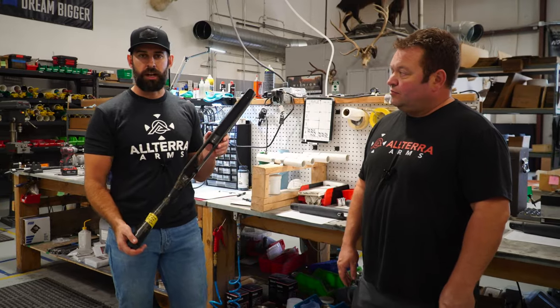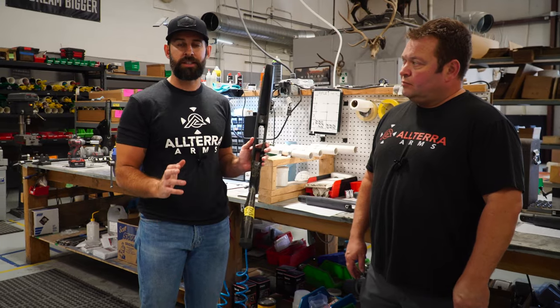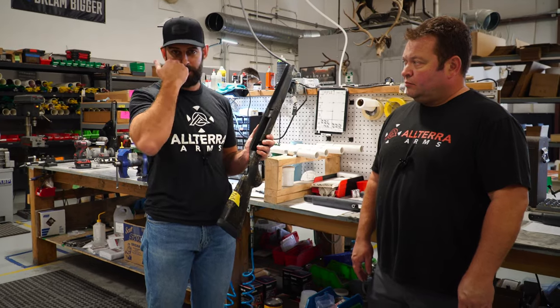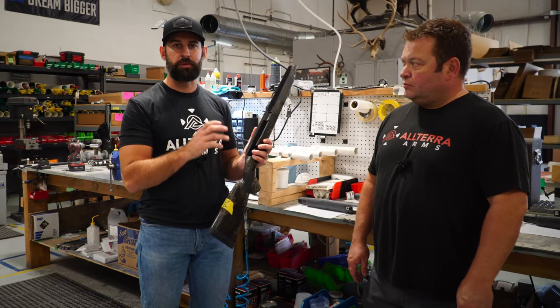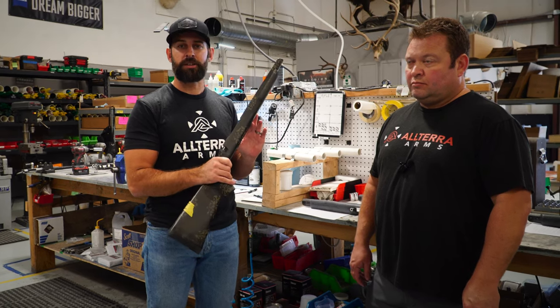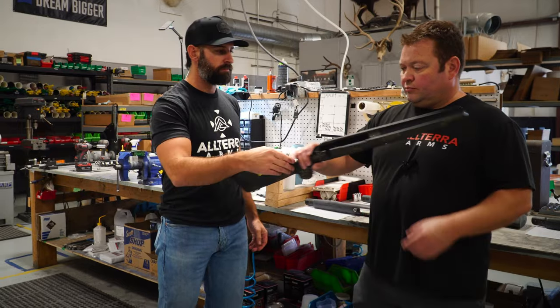Another thing that we do, and other builders do this also, so this isn't unique to us, is bedding: bedding versus aluminum bedding blocks versus no bedding at all. The interface between your barreled action and your stock, and how tight that fit is, is a big factor in performance of a rifle. Drew, explain what we do.